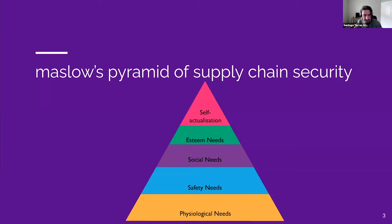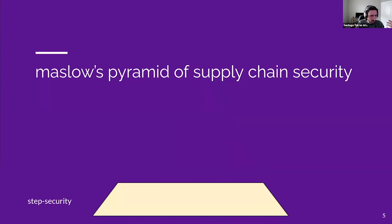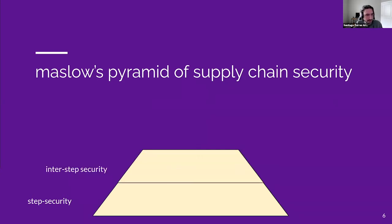So to bring this back into the software supply chain security world, this is exactly how a pyramid of supply chain security looks in Maslowian terms. You would start with something called step security, which is each individual step in the development lifecycle in the supply chain needs to be individually secured. Then you will take care about what we call inter-step security. How can you connect two steps and make sure that both are aware of each other's security policies so that they can be protected in terms of artifact transfer or artifact flow.